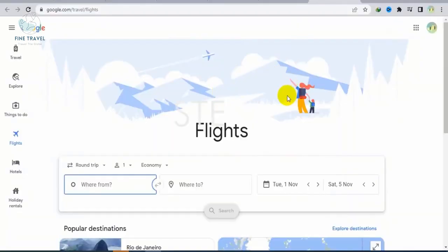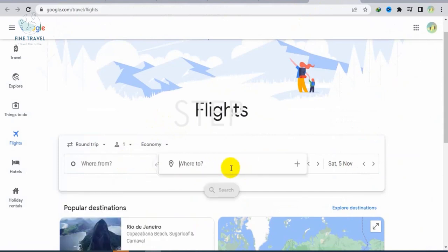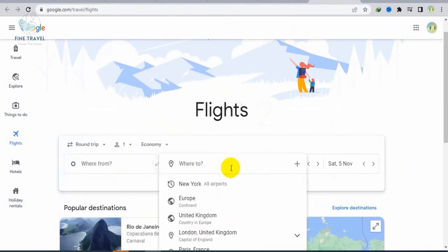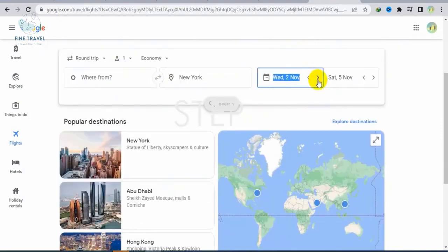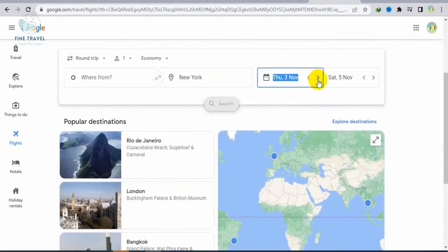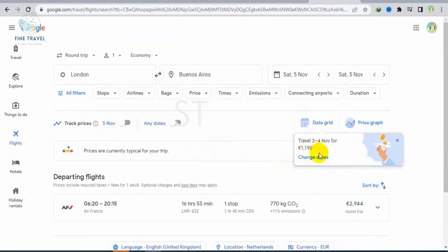Step 1. Get to the homepage of Google Flights. Step 2. Type in where you want to fly from and where you want to travel to, along with your preferred travel dates. Step 3. To find the cheapest travel dates, click the departure date box. When you do that, prices for 2 months will pop up, with the cheapest dates in green. Step 4. Select the cheapest flight that suits your schedule.